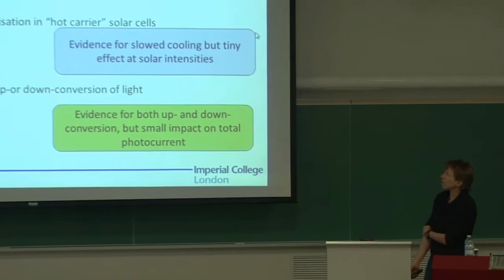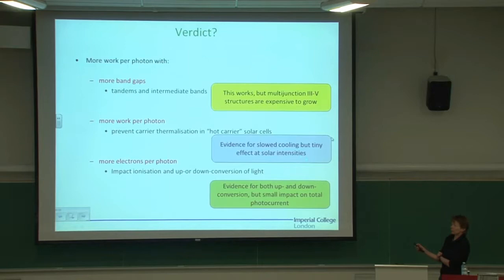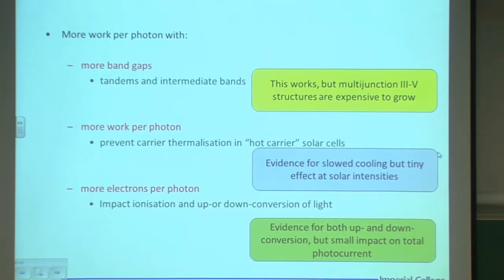Then we have the idea of more work per photon through the hot carrier idea. There is some evidence that you can slow down cooling, but I think this is probably the most far-fetched of all these goals. This is the realistic one. This is the most far-fetched one, and this one is reshaping the spectrum. I think it's a reasonable approach. And there's quite a lot of different ideas and different approaches to work with that.